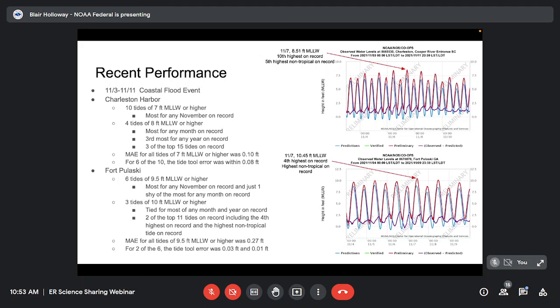Looking at Fort Pulaski, we had 6 tides of 9.5 feet. Remember, that's the new threshold for coastal flooding and issuing coastal flood advisories. That's the most now for any November on record, and just fell short of being the most for any month on record, period. And data at Fort Pulaski goes back to 1936.